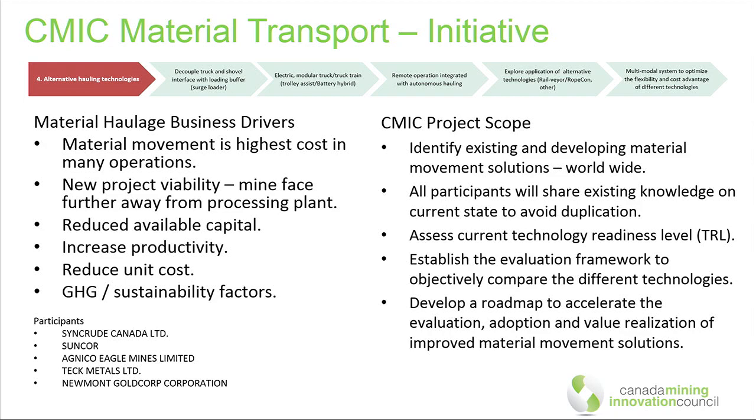So, of course, all participants are going to share what they know now, and certainly Syncrude has a lot to share in this world. We've used haul trucks and conveyors and hydro transport systems for many, many years, and we've worked with many different engineering firms over the years as well. And this is going to be very similar across all the participants in this initiative.